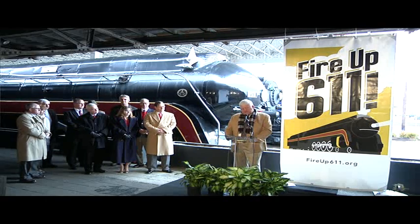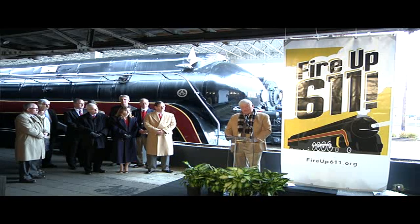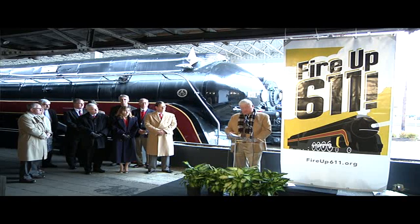We're hoping within 60 to 90 days that the committee will present its findings to the board of the museum, and based on the estimated cost and the feasibility of restoring the locomotive, the museum and the committee will decide whether she can be restored and operated.